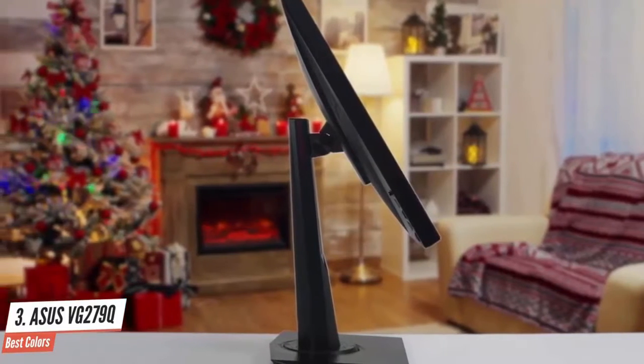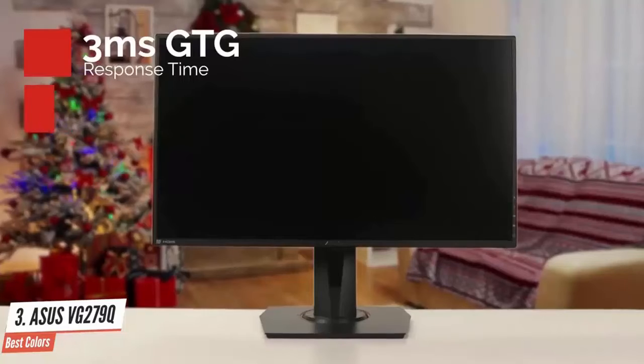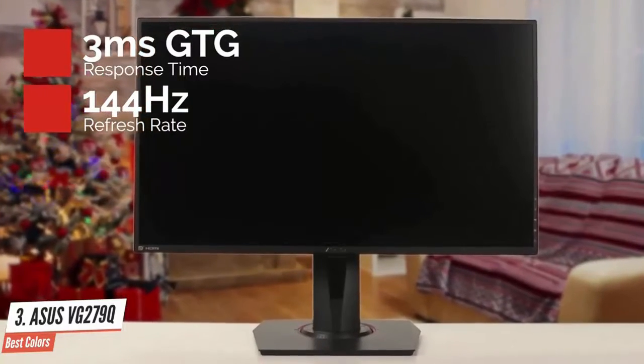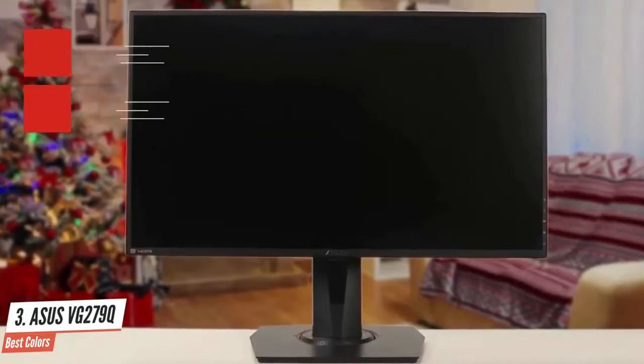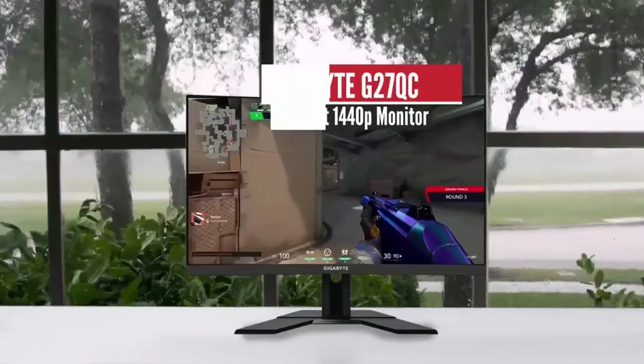However, the biggest selling point of this one is its 3 millisecond gray-to-gray response time and its 144Hz refresh rate. It also has the company's Extreme Low Motion Blur feature, which delivers no visual artifacts or dead pixels to elevate your gaming experience significantly.